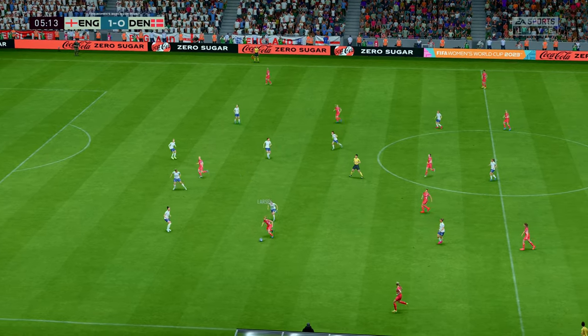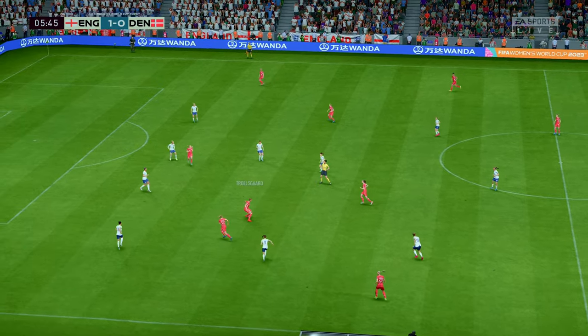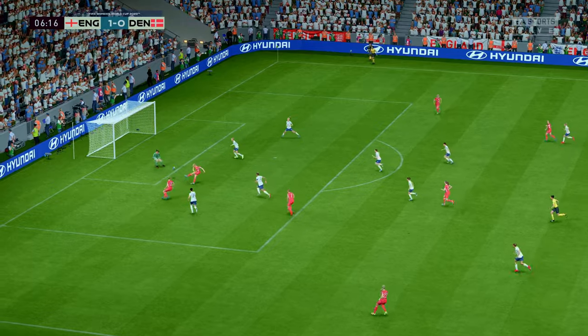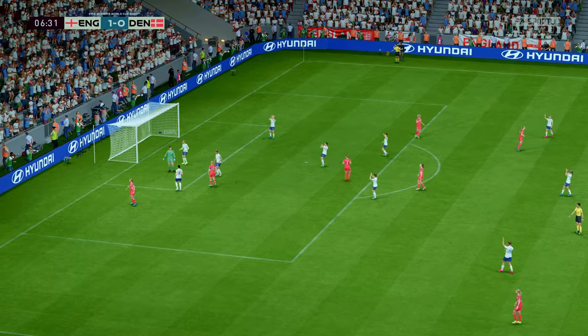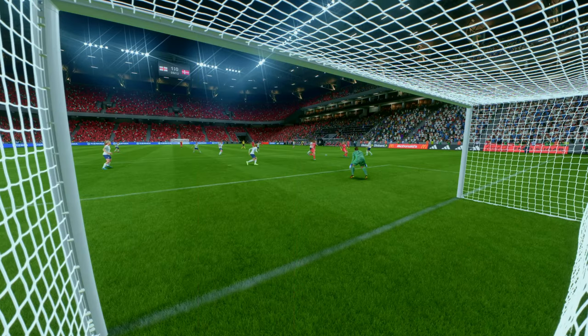Stina Larsson. On to Svaba. This is looking threatening. Must be! Really sound goalkeeping. Well, that had to be a goal, didn't it? What a stop that is.